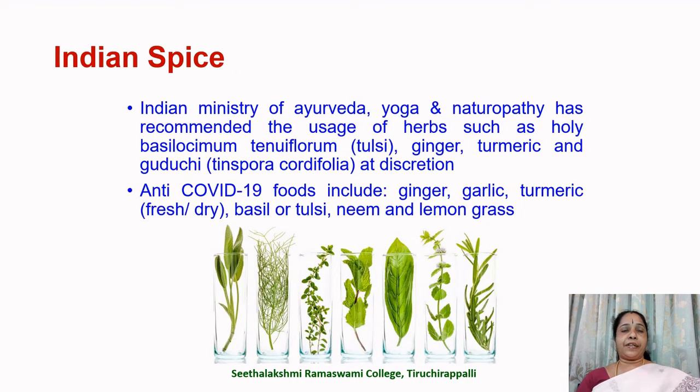The Indian spice. Indian Ministry of Ayurveda, Yoga and Naturopathy recommended herbs to be included such as the holy basil, that is tulsi, ginger, turmeric and tinospora at discretion. Anti-COVID-19 foods include ginger, garlic, turmeric, both fresh as well as dry, basil or tulsi, neem and lemongrass.